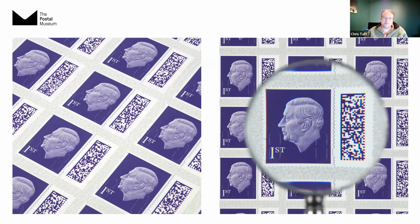So the basic structure and framework of the stamp was to remain the same. As you'll recognise, the colours remain the same. The basic format remains the same, but obviously the profile image was to change. So working with the Royal Mint, working with Royal Mail's design team, the image was digitally relit to allow it to be used on stamps.